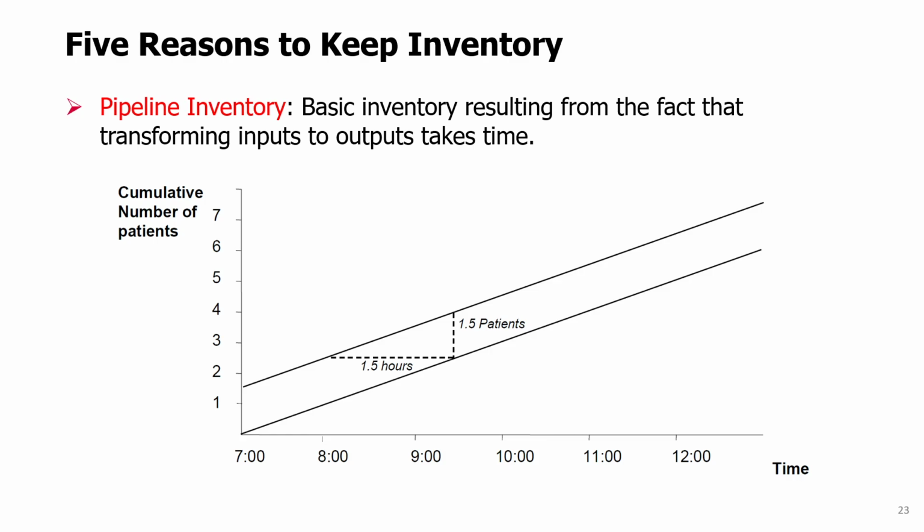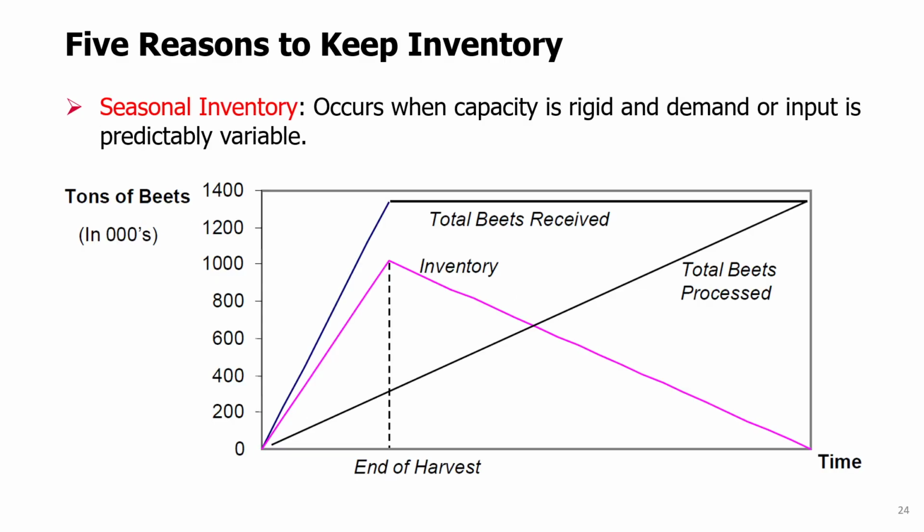Same thing in manufacturing. If you need to produce some products, the production time is not zero. It takes a considerable amount of time to, for example, make a car. And because of this, we need the inventory, the work in progress inventory, or work in process inventory, kept. That's one reason. Another reason is seasonal inventory.